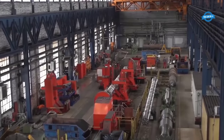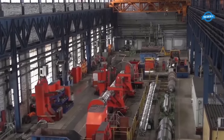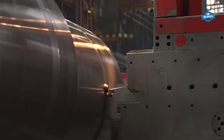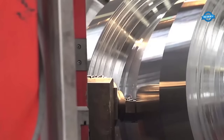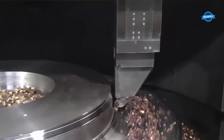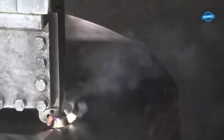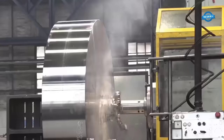Machining involves the removal of excess material and the shaping of the forged components to achieve the desired final dimensions and surface finish. Modern machining techniques are employed here to ensure high quality and precise machining operations. The factory is equipped with advanced turning and milling machines that allow for the customization and finishing of forged components. These machines can perform various operations such as drilling, milling, turning, and threading to create intricate features and achieve tight tolerances.